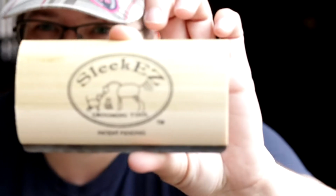So I went to the Salary Liquidators in Haymarket and picked up a SleekEZ. So I'm gonna go test this on my black mare and see how it works.